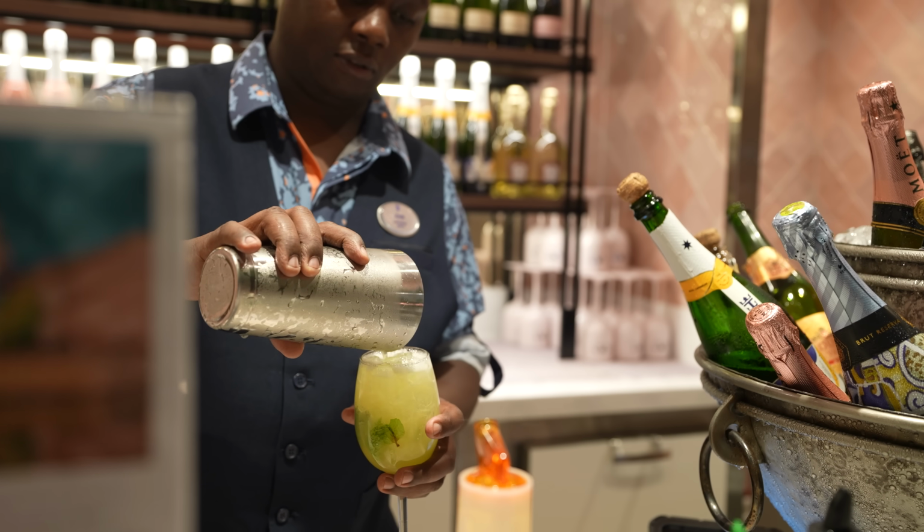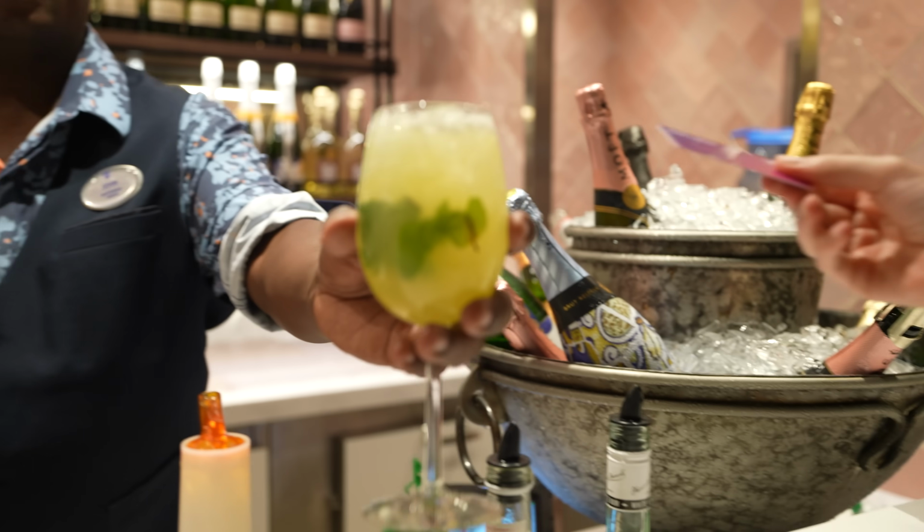Central Park is quite a big flow to get people from one side to the other. We can just stop and enjoy it. We had it a few nights ago, and honestly, it's one of our favorite quick bars that you have on the ship. So it is open all day, but I like to come here in the morning.